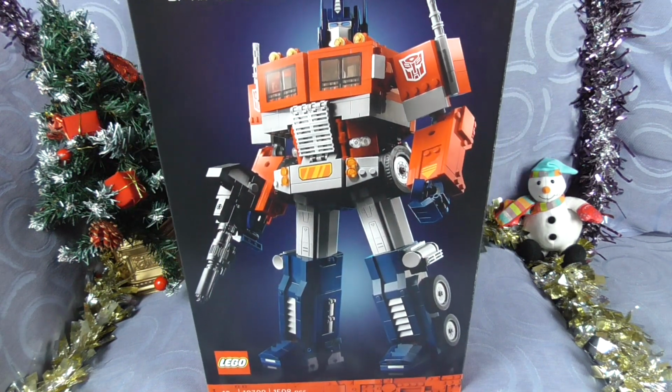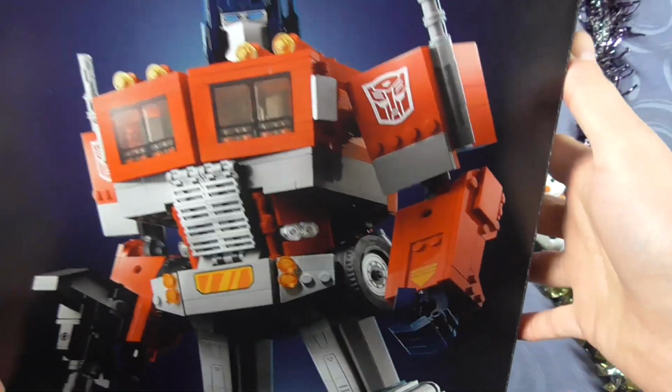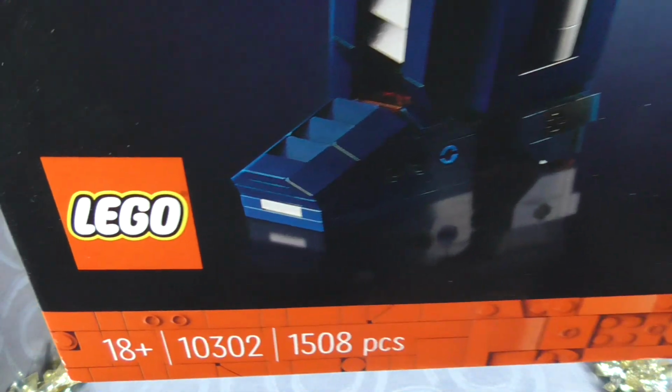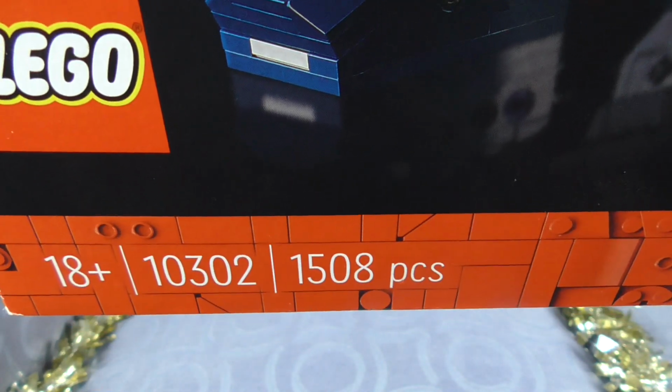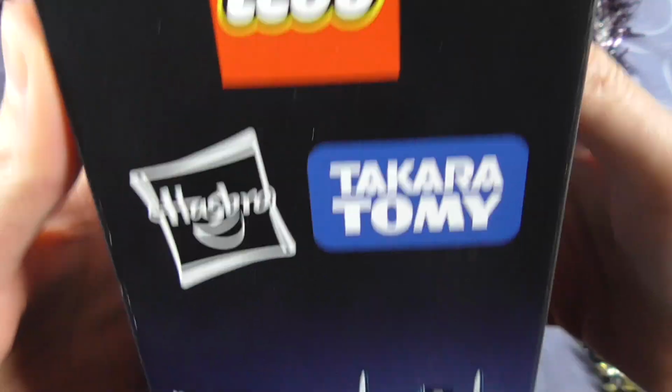But yeah, this is a Christmas present my elder daughter bought me last year. It's the Transformers Optimus Prime. I was a massive Transformers fan when I was younger. And this is 18 plus, with 1,508 pieces, which is crazy. I've tried to do one Lego video a month for the past couple of months, and as we know with the ATSD, it had a few parts missing. So let's hope this one doesn't.